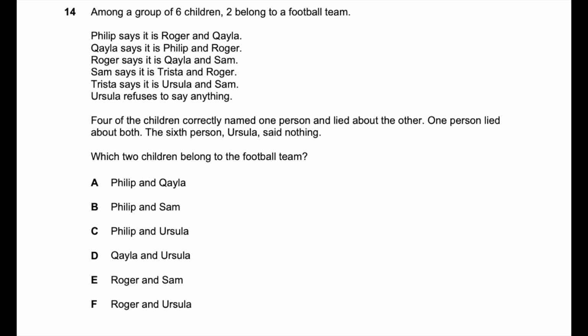If Kyla lied about both, Philip and Roger, Philip must have told the truth about it being Kyla, as it can't be Roger. Roger must have told the truth about it being Kyla, as we already know that she would be one of the children in this combination. Sam must have told the truth about Trista, as it can't be Roger. Trista must have told the truth about it being Ursula, as we know that it can't be Sam from Roger's statement. This cannot be the case as with this combination, there are 3 different children who would belong to the football team, but we can only have 2.